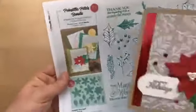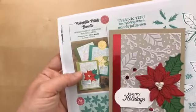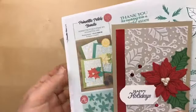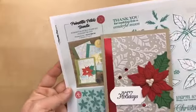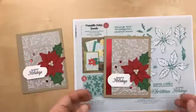So let's look one more time. Here is the project in the catalog that we copied. We changed the card base color, we changed the sequins. I used a punch here instead of the rectangle, and then we added the foil. So we started with a case, with a copy, and then we made some changes to make it our own.